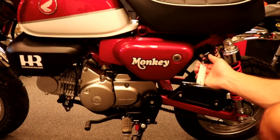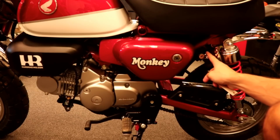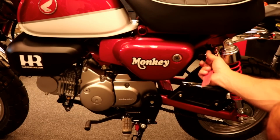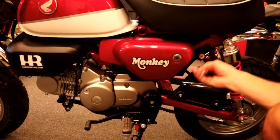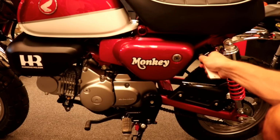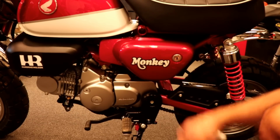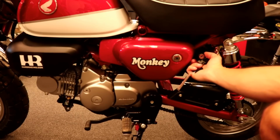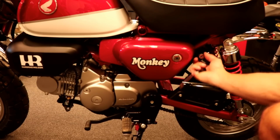Little helmet lock here. Turn the key, unlocks it. Put your clip on your helmet in there. Push the key up, the tab up, and then your helmet lock stays on there. Obviously, somebody could still cut the strap on your helmet, but at least it's a little bit harder than somebody just snagging it off your handlebars.